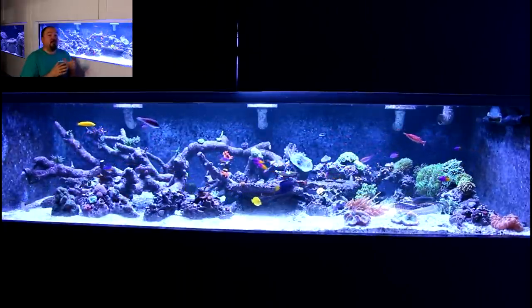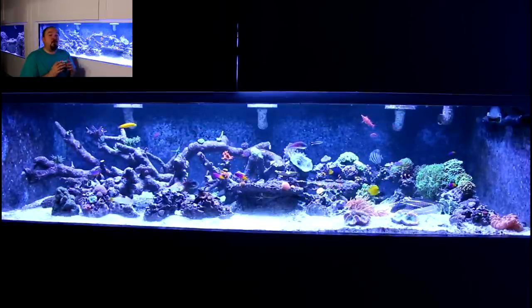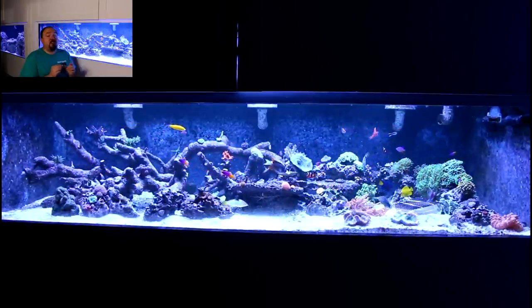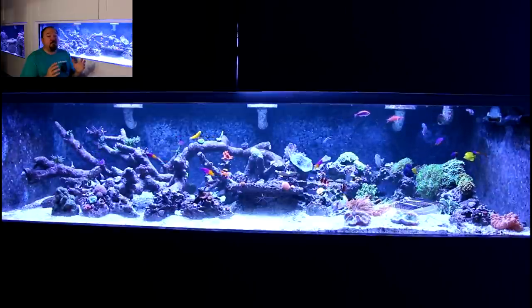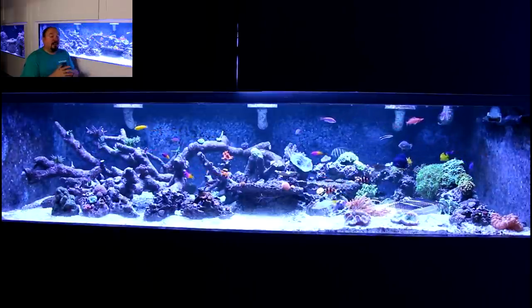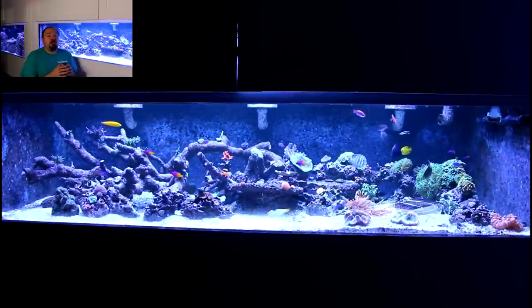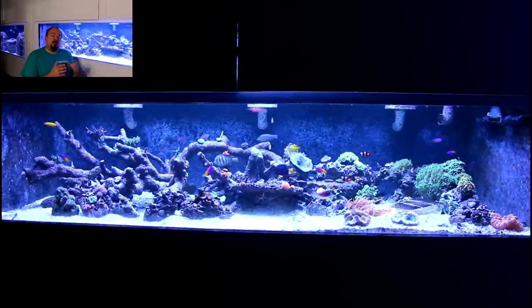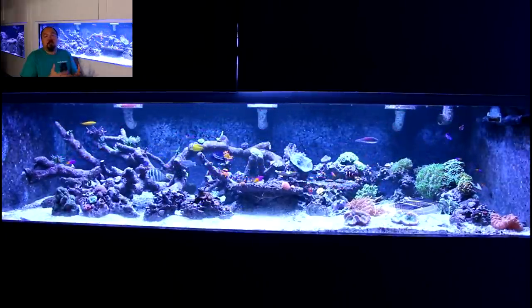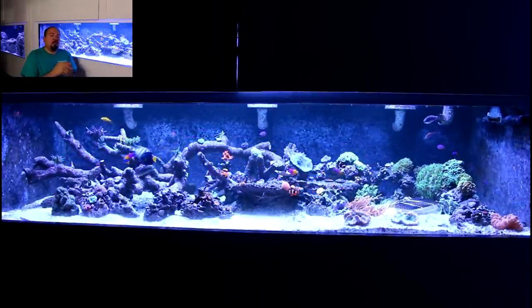The Duraisa clams that I've only had in here a few months have put on almost a half inch of shell, and they have really gotten some size on them since I purchased them, and they're doing great. Now, I do have one other clam in here. It was a Fiji Maxima clam. And unfortunately, it's been kind of slowly going downhill.